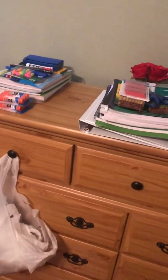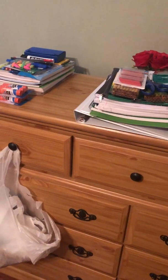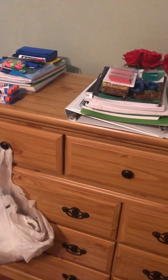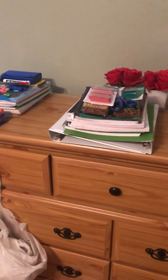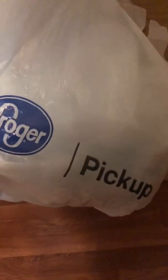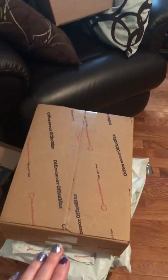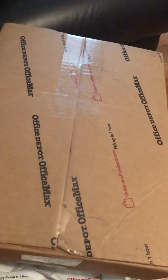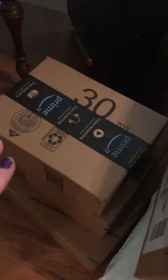Now, as you know, I'm a list maker, I'm a planner, I'm a frugal, thrifty person. I like to be organized. So I have got lists, and I have been watching the different sales going on at different stores. I have shopped from the Kroger Clicklist Pickup selection. I have also shopped, see, here's some boxes I've already opened. Here's some more boxes I have not opened yet. I've got some things from Office Max, OfficeDepot.com. They had some excellent sales online. I've also got some Amazon Prime things that I have ordered, and all of it was very organized.